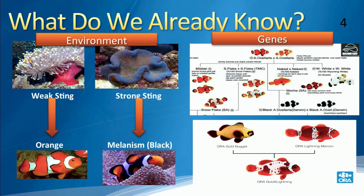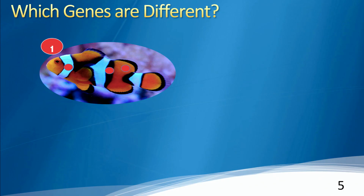The other perspective we looked at was from a genetic outlook. What you see on the board is a breeding chart from the aquarium industry, and what it tells us is that clownfish can be selectively bred to create really wacky colors. So you see a completely white clownfish up there, clownfish with lightning patterns, and the overall gist of what this breeding chart is telling us is that there is a hereditary component to clownfish coloration. In other words, there is a genetic basis, and this comforted us knowing that there was a genetic basis, so looking deeper into this wouldn't be a waste of time. So once we knew there was a genetic basis, we could actually go and look closer at that and figure out which genes are different in the clownfish, comparing the tissues together.